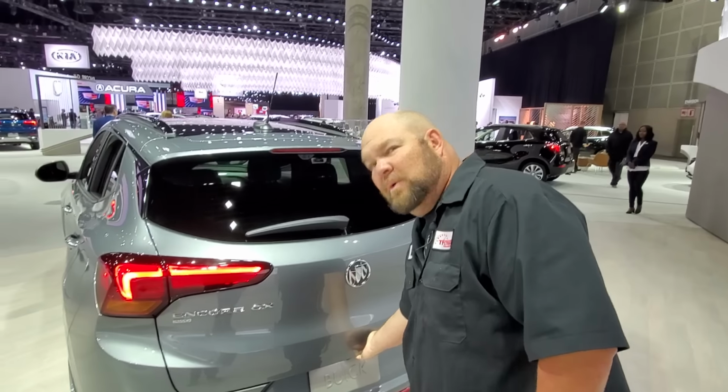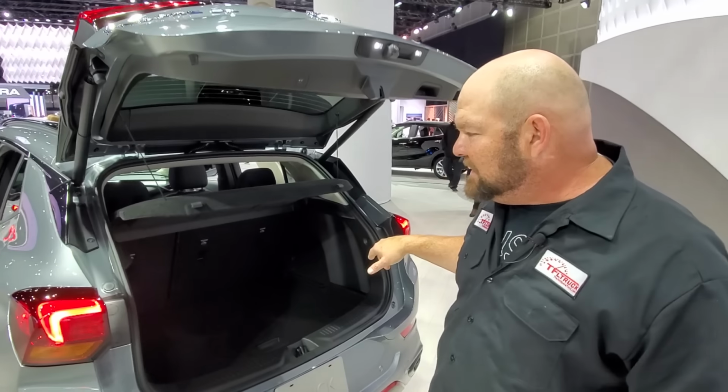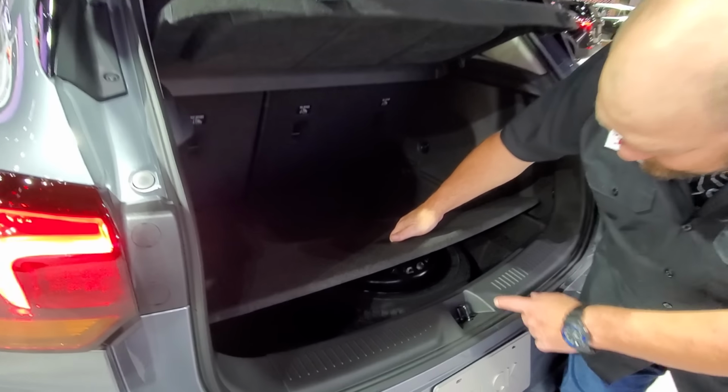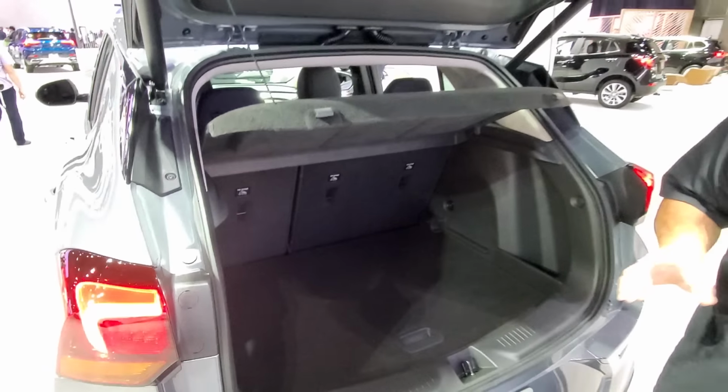All right, let's start from the back and we'll work our way forward. Sure, sounds good. Now, unlike a lot of other vehicles in this class, this one actually does have a little tiny spare tire. I can only lift it up this much. That is handy. Yes, I love having a rear spare.